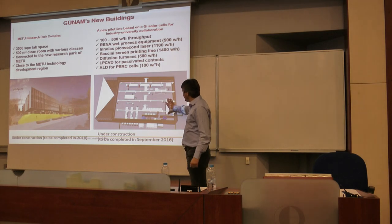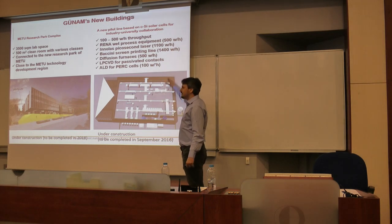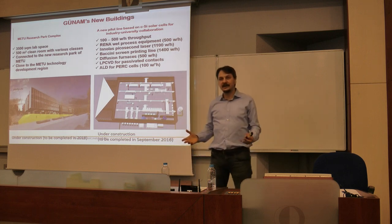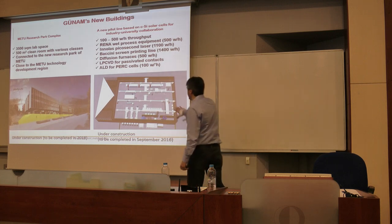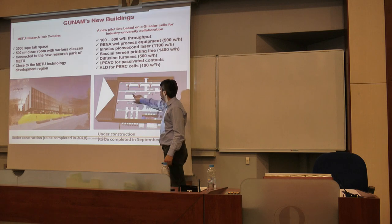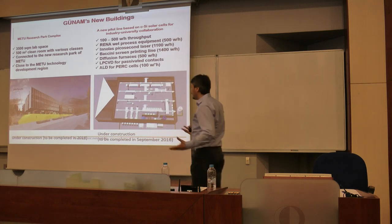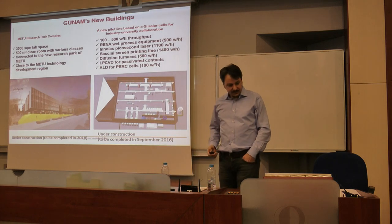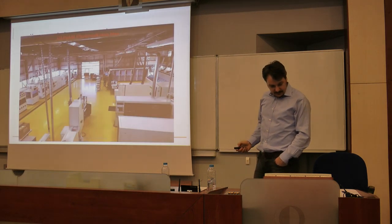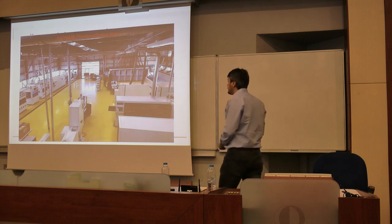So if you make this one maybe 50 times more in size, that will be a gigawatt company, right? So this is a small facility when you compare it with that company, but it is pretty large. You see some humans over here. So it looks like a pilot line from this perspective. And I think this is the picture from inside.